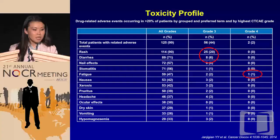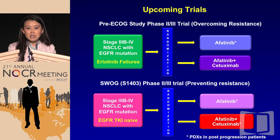And then this is the waterfall plot with the red bars being the T790M population. So in terms of their toxicity profile, obviously rash and diarrhea, as you would imagine, was quite significant, as well as fatigue. So this is a combination that is currently being studied.